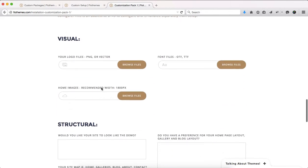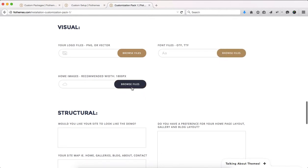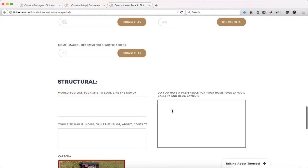Scrolling further down, we have an area for your visuals. And essentially, this includes your logo files, favicons, etc. If you have fonts, custom fonts that you may want to use on the website, you can upload those files as well. And then we'll also have a field over here where we ask you to send us several images for your homepage, so we have some content to play with. And as you'll see here, the recommended size for your galleries and homepage images, or the recommended width, is 1800 pixels. For blog posts, it can be 1200 by 800, for example. And if the files that you're uploading are too large and our form rejects those files, you can simply drop us a link to your Dropbox, for example, and we will be able to download those files from there.